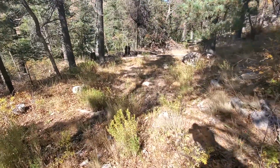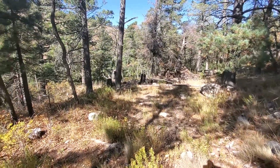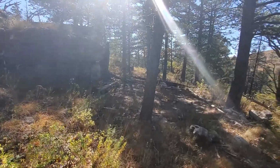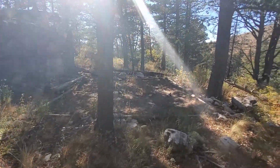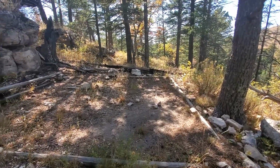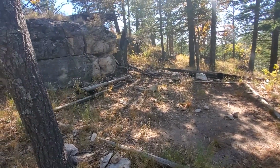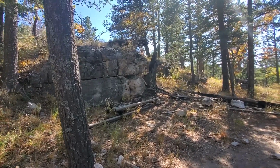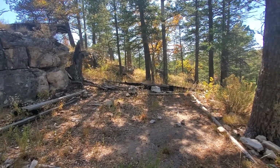That one is super overgrown. And this one over here is not much better. Might be enough room for a one person tent. The only thing good about down here is looks like you got a little place to sit and you probably got a little more wind protection.